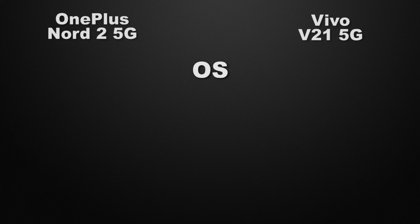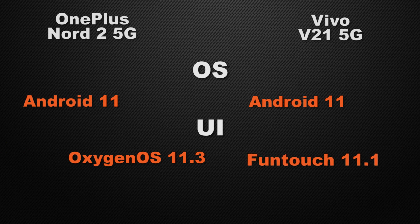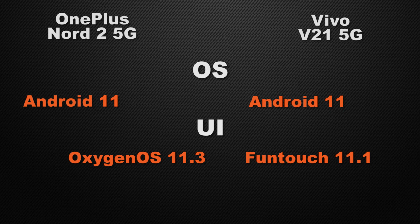Moving to the performance of the devices, let's start with the operating system of the devices. Nord 2 has Android 11 support. On the other side, V21 also has Android 11 support. So it's a tie here. And about the user interface of the devices, Nord 2 has Oxygen OS, whereas V21 comes with FunTouch UI. So it's a tie here because both of the devices have different UI. It's up to you which UI you like or not.